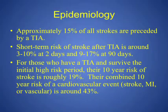Just that TIA gives us a chance to catch your symptoms and maybe find out why you could be having a TIA and then going on to having a stroke. So your short-term risk of a stroke after a TIA, meaning what is my risk of having a stroke after a TIA if you sit on it, is between 3 and 10% after 2 days. And after 3 months, your risk of having a stroke, again, brain damage, is around 9 to 17% after a TIA. Now, for those who have the TIAs and survive the 90-day period, your 10-year risk of stroke is around 20%. But it's still pretty high. I mean, that means that within the 10 years, you have a 20% chance of having a stroke.